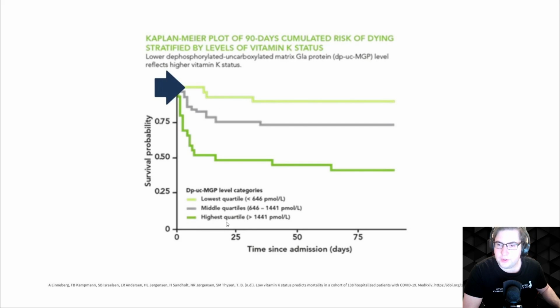So if we look at the lowest quartile here, it was less than 646. So this indicates the highest K2 status. Then these patients had the lowest risk of dying and the lowest mortality, which is very interesting. But once again, this was a small study, so I do want you to take it with a grain of salt.